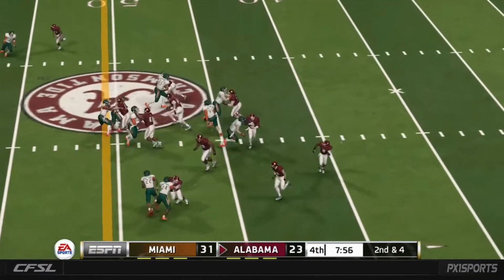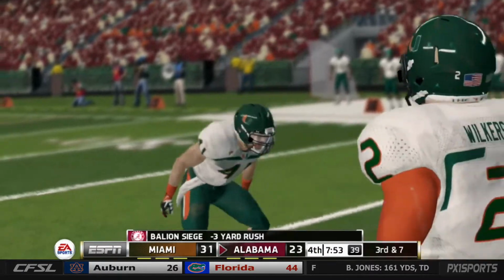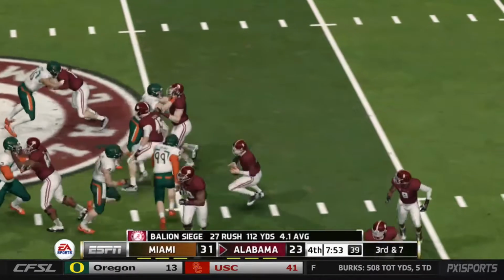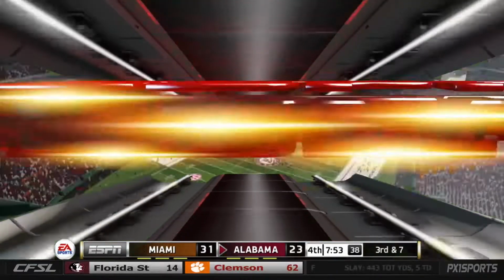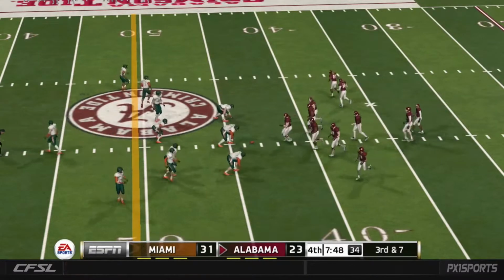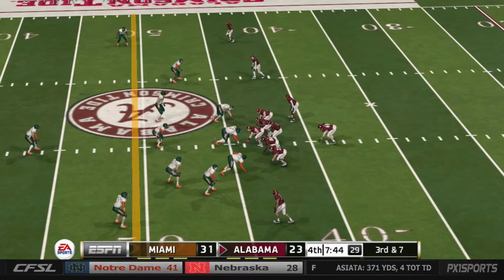Farrell Norman coming in motion. Play fake and sacked. Bailey on Siege dropped for a 3-yard loss by David Ware. David Ware, another well-timed blitz. We've seen a few of those by Miami tonight. Bailey on Siege has nowhere to go. Does a good job covering the ball up, but Ware was all over it. Not going to call it a sack. They said it was the designed run. So it's going to be 3rd and 7. 4 for 10 on 3rd downs tonight for Alabama.